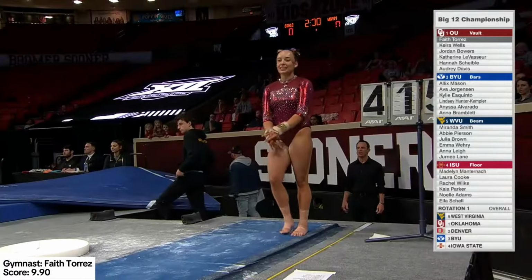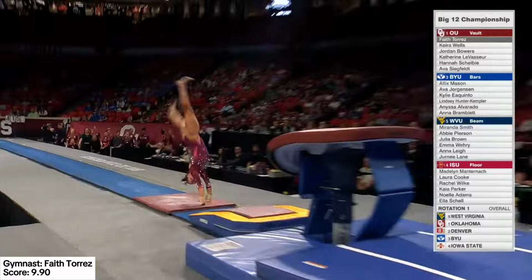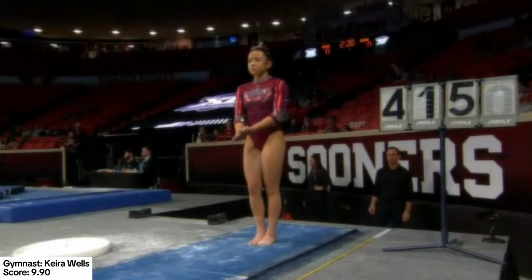5 this season, and she is just outstanding. This leadoff position, she is setting the tone for this vault rotation for the Sooners. Let's see what she can do here. It's a 10-0 start value. Outstanding job. Kira Wells will follow up.